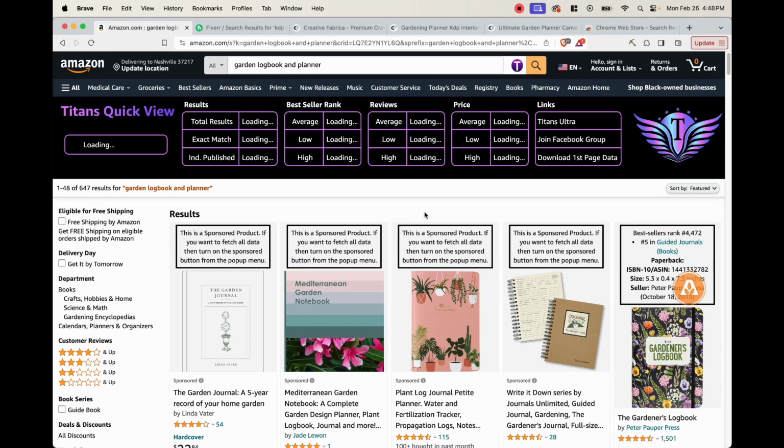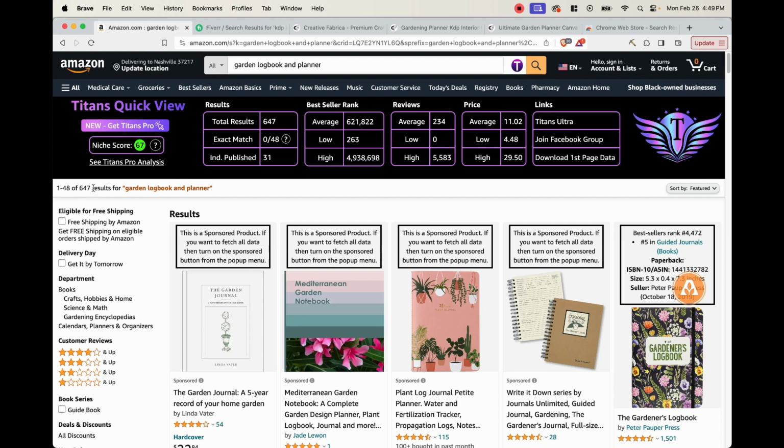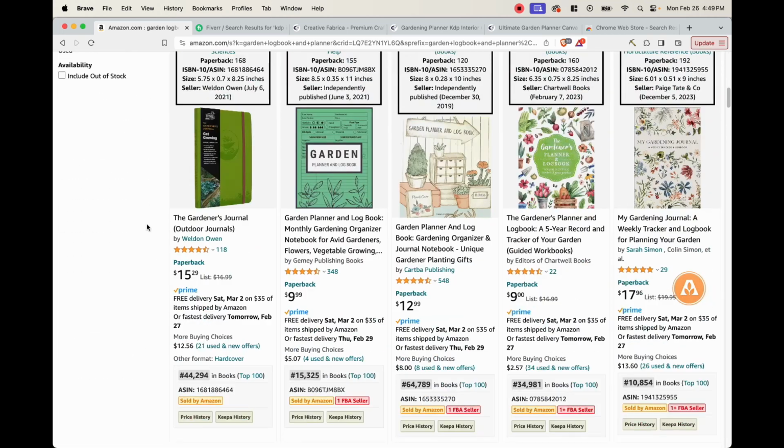Now, one of the keywords that I came across that was extremely promising was garden logbook and planner. It has search results of 647, meaning that there are 647 books that are showing for this specific keyword. And then if we scroll down, we can see that that one book that we've been focusing on is on here. We can also see another book right here that's ranked at 64,000. And I want you to take note of the price of the book. It's not $5.99, $4.99, $6.99, even $7.99.